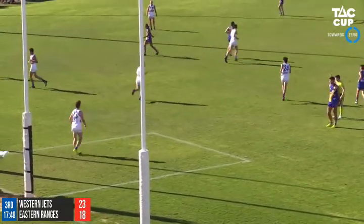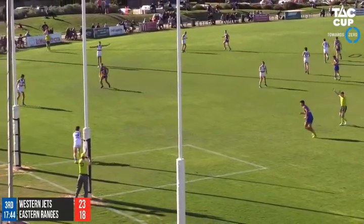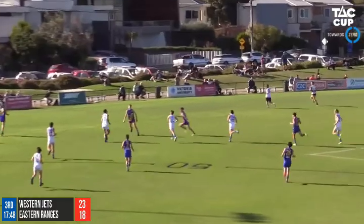2 goals, 11-23 to 2-6-18. What were the girls' scores? 6-1 to 5 straight or something? The girls were deadly accurate.